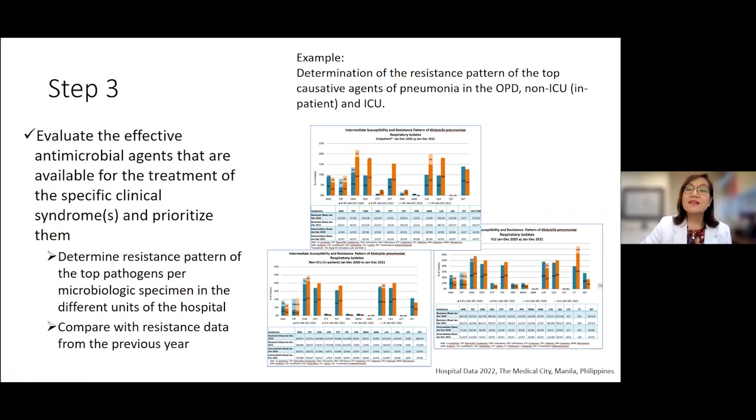So we now know that as we formulate the empiric antibiotic recommendation, we have to take note of this resistance pattern. We can also take a look, for example, at cefuroxime resistance of Klebsiella pneumoniae. We saw an increase in resistance from 11% to 18% in 2021. So it will alarm us that we might need to check into our AMS policies and see what we can still do in order to educate all our colleagues on the use of cephalosporins. So as we determine the resistance pattern of the top pathogens per microbiologic specimen, we now compare it with the data of the previous year.